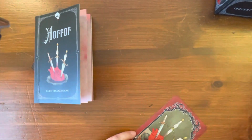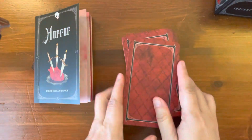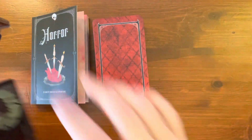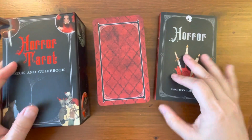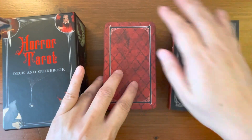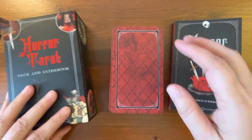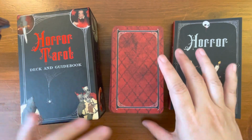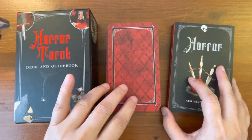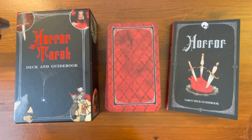That gives you an idea of the guidebook. So hope you enjoy that. If you haven't seen it or haven't heard about it, it's probably better around Halloween, but I think I'm going to use it year-round depending on the type of reading.